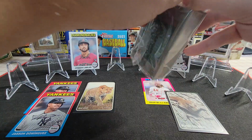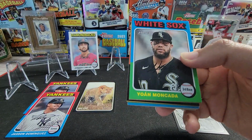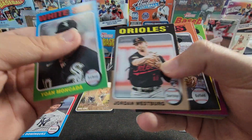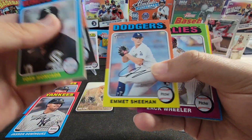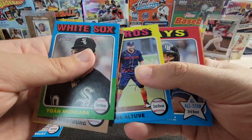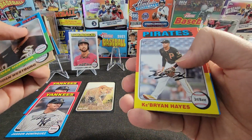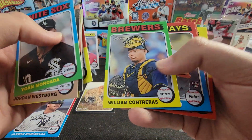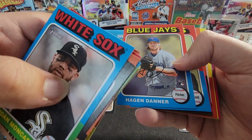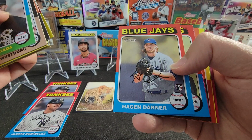All right, hanger number three. Yan Moncada to start us off. Westberg again. Chris Bryant. Emmett Sheehan, rookie. Zach Wheeler. Abreu. Trey Cabbage. Altuve. Yandy Diaz. Wyler Abreu. Key Brian Hayes. William Contreras. Hagen Danner. This is another one because this apparently is photoshopped. Like his head is photoshopped onto someone else's body.